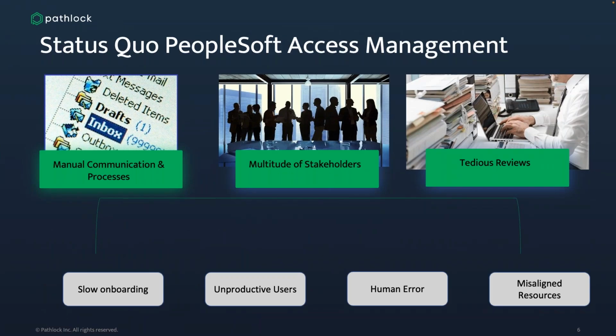When we think about really the status quo with PeopleSoft Access Management, a lot of organizations still do things the same way. We talk about this with many organizations every day. There's still a lot of manual communication and processes involved, whether that's spreadsheets, whether that's requests, whether it's the emails that are going through, how many different approvals have to take place. So there's a multitude of stakeholders. There's a lot of people who are involved in the migration through all of these, and it's a tedious review when it comes down to the audit on the back end. One, because there are so many different people involved and the process is so not consistent.